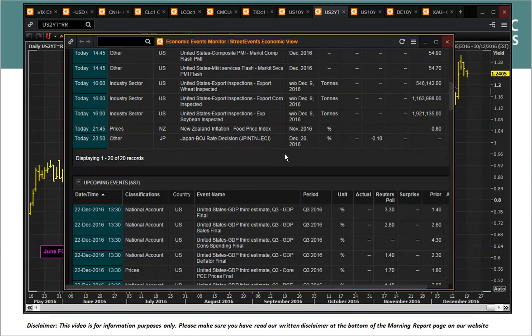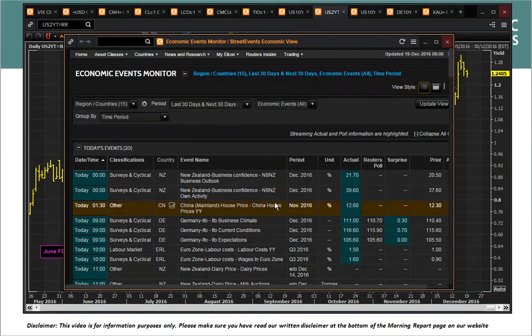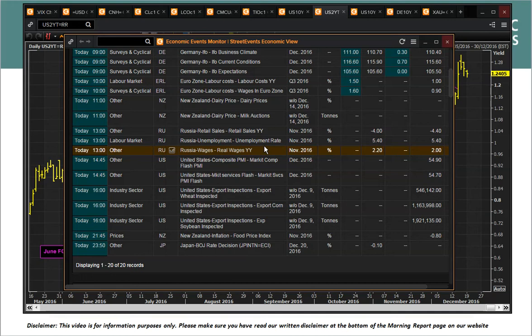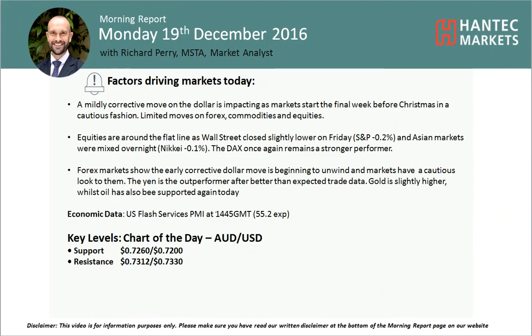What we have to look forward to today is not a great deal in terms of economic data. We've had the German IFO business climate mildly better than expected, but other than that, not too much to impact. You've got the flash PMI for the States. Reuters haven't got any expectations, but the other sources tell me 55.2 is the expectation on that data this afternoon. That would be marginally better than what we saw last month.